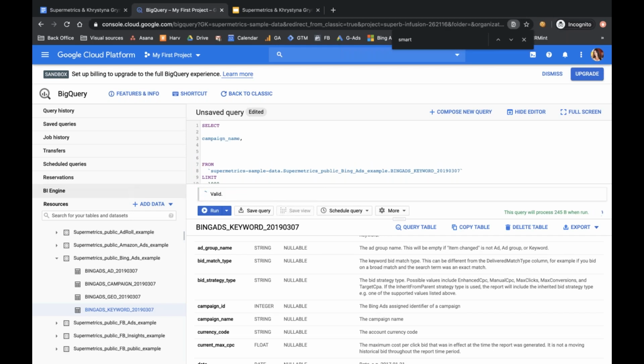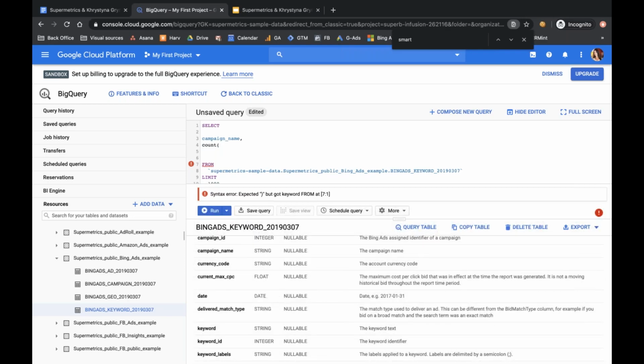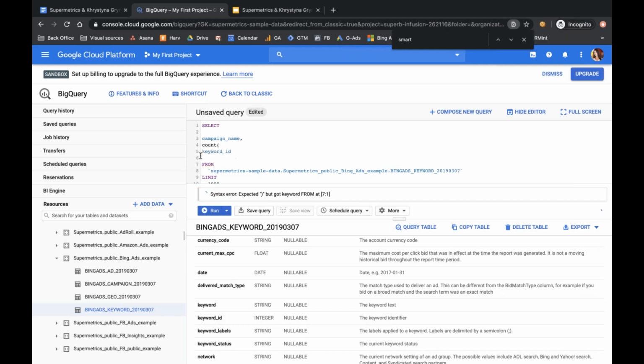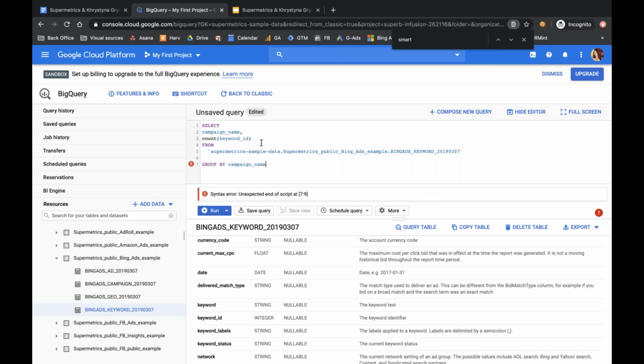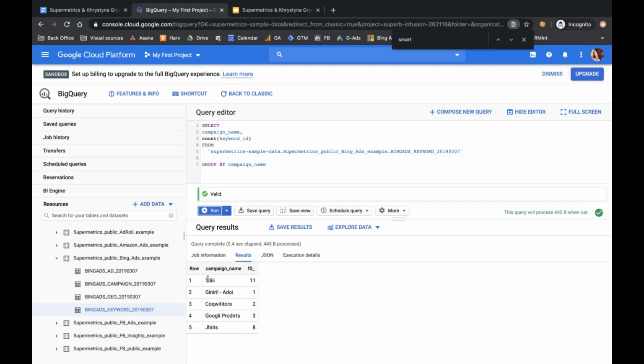So I say, hey, please choose me campaign names and calculate how many keywords I have per campaign. When we use the function count, it actually counts the quantity, the number of fields and the number of elements available. So if I click on keyword IDs, it would actually calculate all the keywords available for a campaign. And I will need to use a clause group by campaign, so that it can calculate the number of keywords grouped by campaign name. Let's check what it does. So here I have my campaign names and the number of keywords available per campaign.